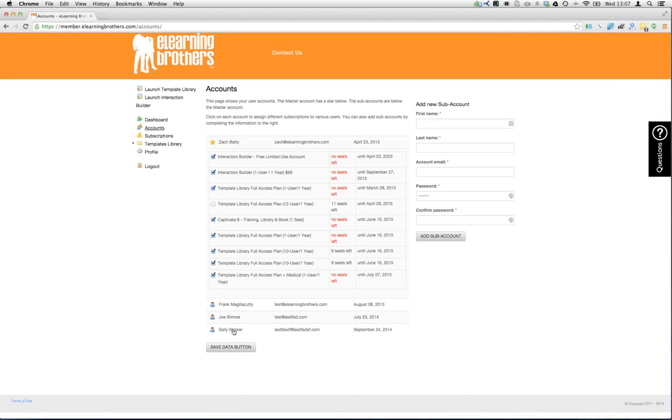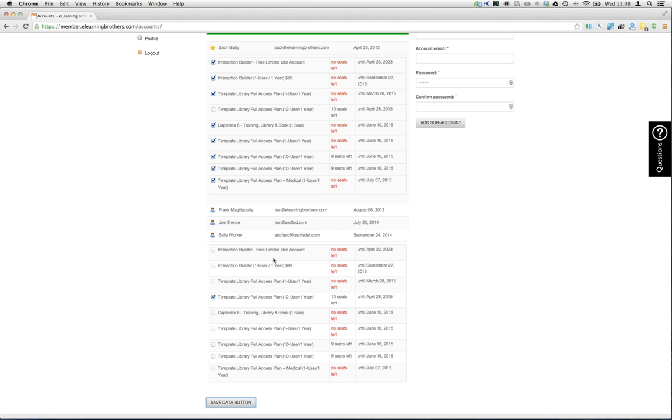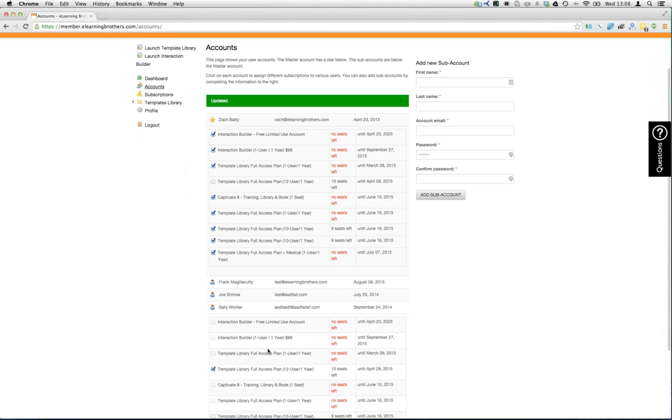So Sally, notice by default, doesn't have any active licenses. Just a reminder about that. When you add a sub-account, it doesn't automatically make it. So Sally, she gets full access to the library, save data. Now Sally's in. So you can see that as people are moving around or as your team expands, it's very easy to manage licenses. Now let's say that my 2-person team now becomes a 5-person team because Sally's so fantastic that business is booming now.